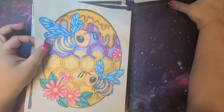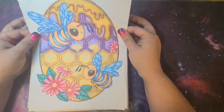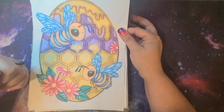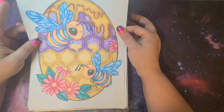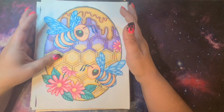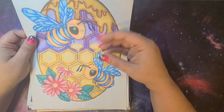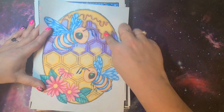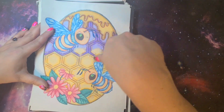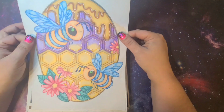This is from Sassy Coloring, aka Saska Cook. It's from her Wonderful Wildlife book. Another one I'd love to redo. I had a vision for it, but it didn't quite go the way I planned. I guess once it was done, I was just happy that it was done, but I wasn't happy with the outcome of it. But I did like the way the honey turned out. Sassy Cook has a tutorial on how she colors honey and other stuff as well. So if you check out her channel, there are different things that she does tutorials for.